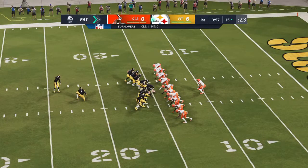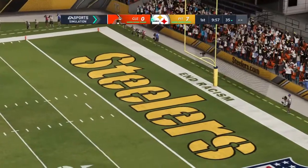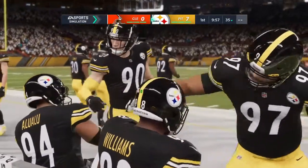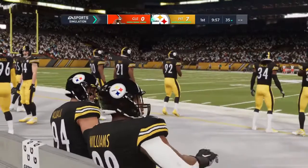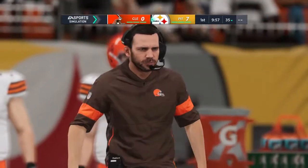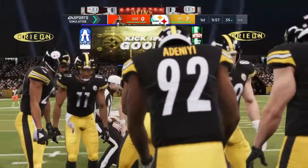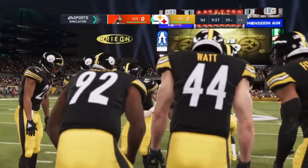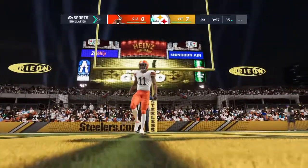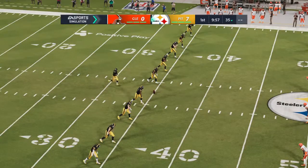Boswell now for the extra point. And he'll put it through to make it 7-0 Steelers. So the defense creating some points, not only getting the interception, but then returning it to the end zone for the pick 6. So they'll get another shot on offense following that pick 6.